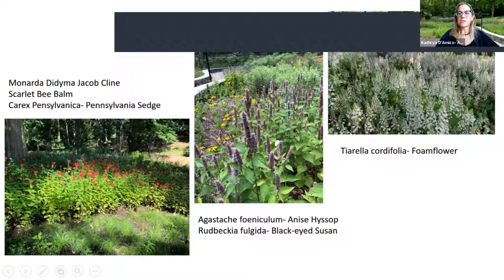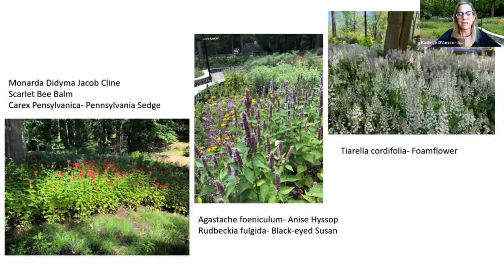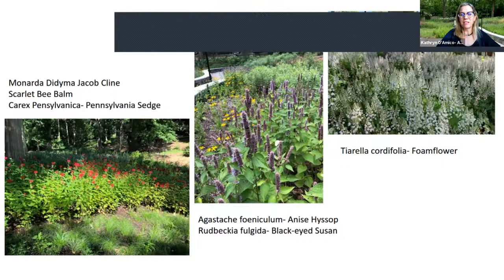So the first 6 years that I worked at the sanctuary, I saw a hummingbird one time. And the past 2 years since we've had these gardens, and there are several other flowers that they like, I have seen a hummingbird almost every single day that I've been there in the summer. So that just goes to show you that the hummingbirds are looking for what they're looking for, and if it's there, they'll come.